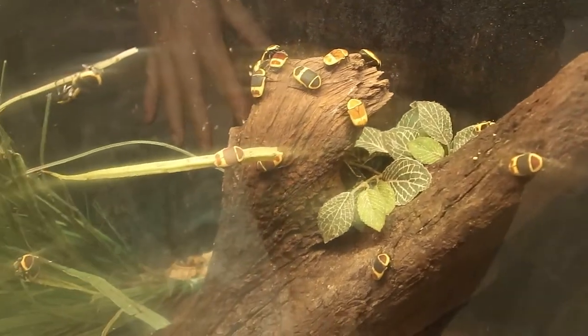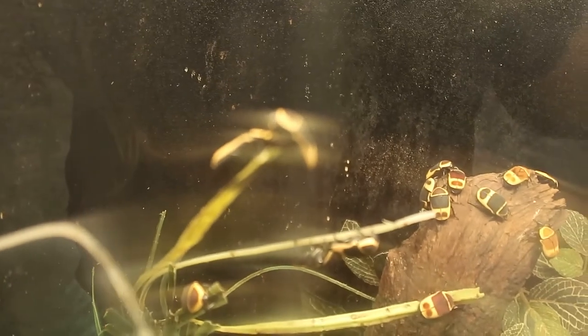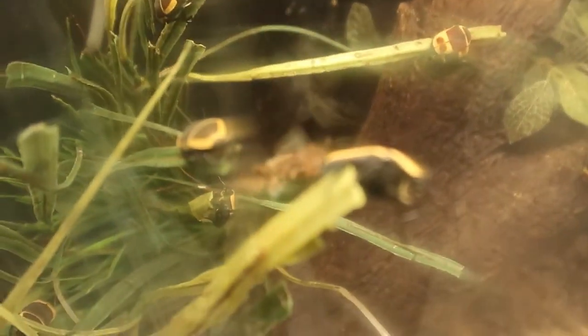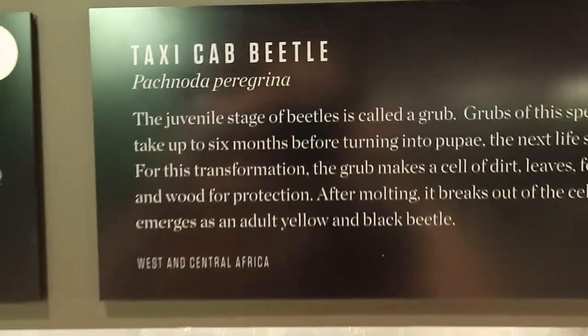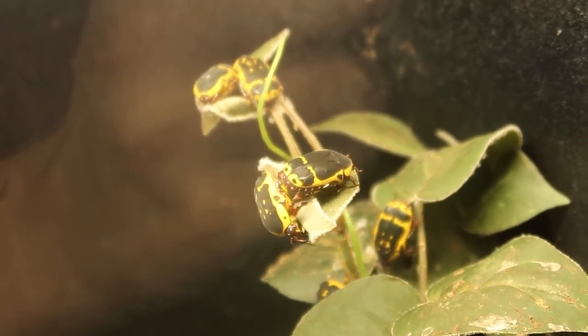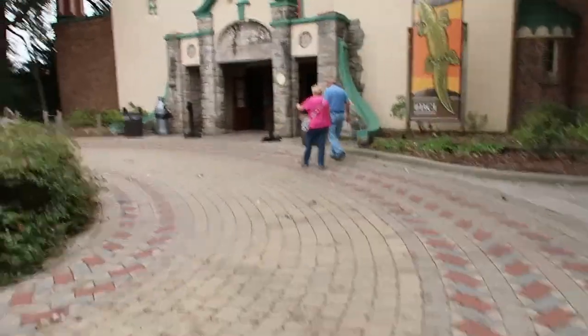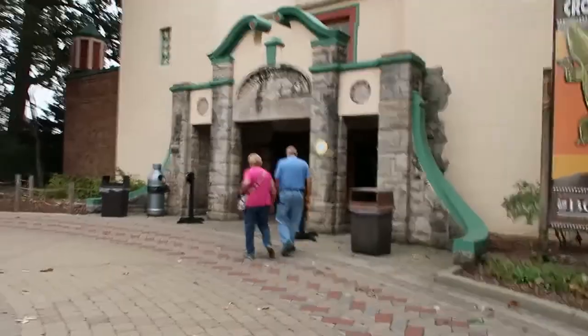Okay, these are bugs I wouldn't mind having because they look so fun. They're like little bumblebee colored bugs. Taxi cab beetles, they're fun. And that wasn't even the reptile house. This is the reptile house. And there's something very exciting inside that I can't wait for you guys to see.